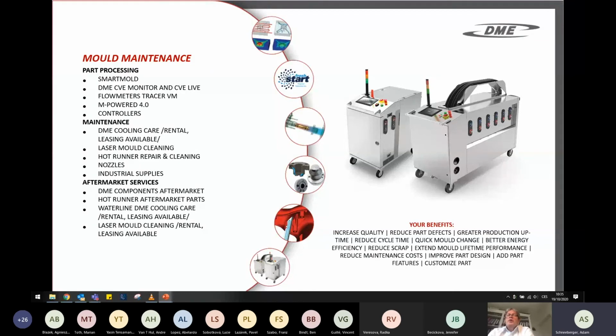Also the nozzles, in terms of industrial supplies, the specifics that also come to the aftermarket service. Of course, we have all kinds of components to make sure that your factory is running smoothly. We have everything in-house to make sure that your machines, your processes are being monitored, and to make sure that we can intervene in any kind of emergency that might occur in your process overnight. We can help you by shipping you any kind of component or solution for that.